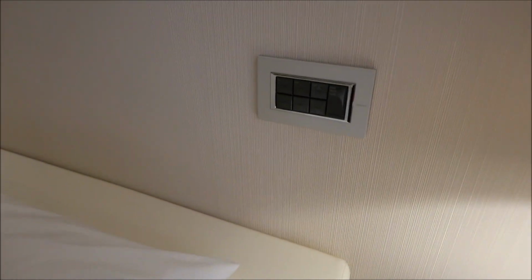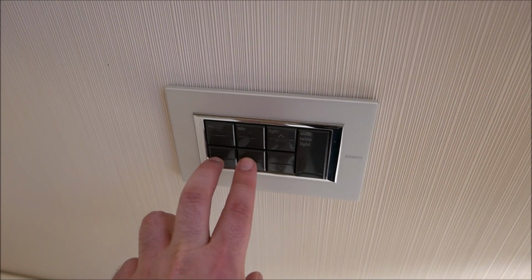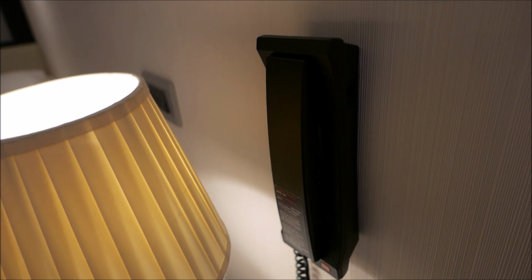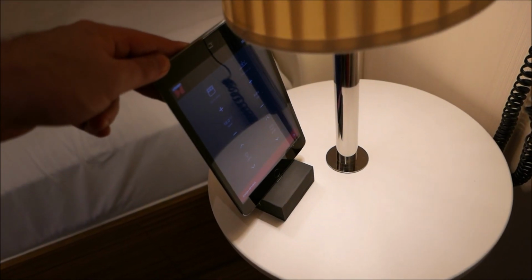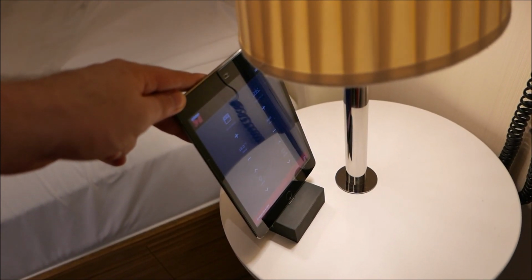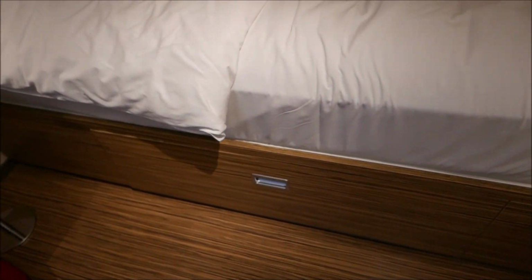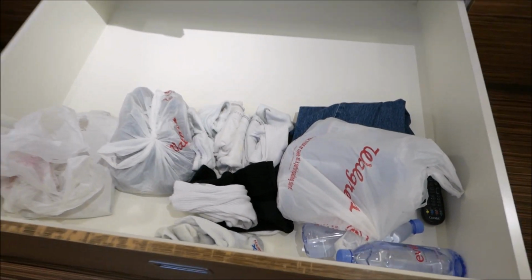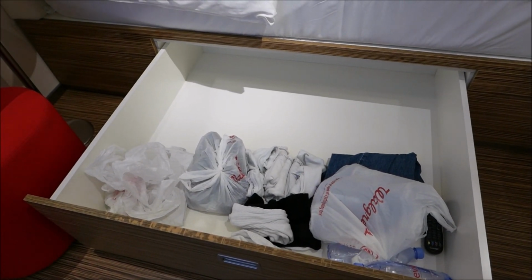And in the headboard we have controls for the side table light, the ceiling lights, the blinds, and the curtains, which will raise momentarily. You have a wall-mounted telephone, a light on the side table, and a tablet, which I'll provide a full walkthrough of in just a few moments, that controls most of the features of the room. Then underneath the bed you have an enormous storage space, which I think, given the size of the room, provides a surprising amount of storage space.